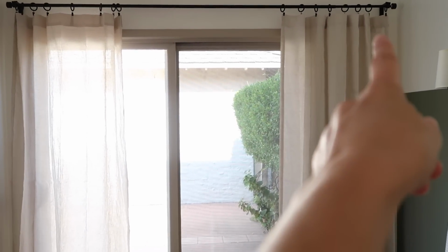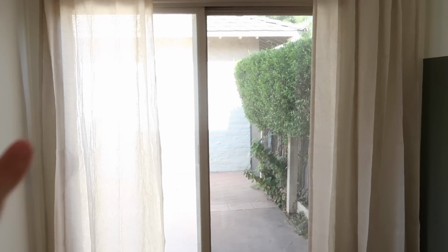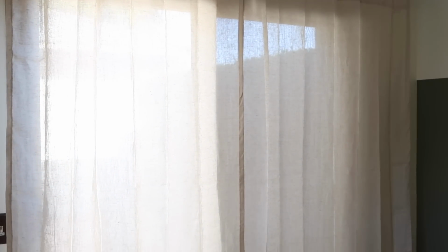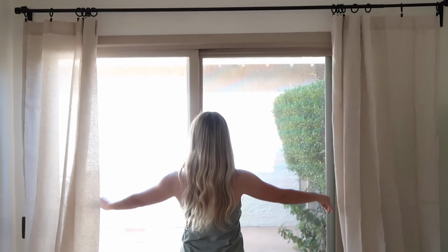Moving the bracket all the way to the corner makes this room feel so big, makes the door feel bigger. You don't have that awkward corner anymore. And these curtains just totally soften the space. I absolutely love it. The black rod and rings match so well with the new light fixture and all of our appliances. This is just helping tie it all together even further.